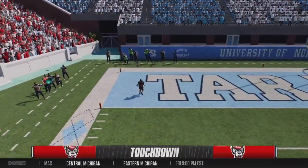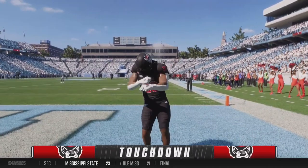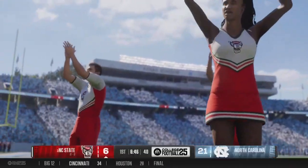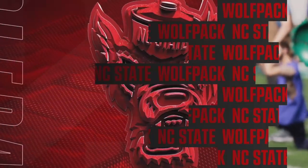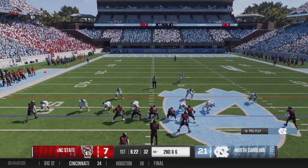And he takes it all the way to the end zone. Touchdown, NC State. Oh, my. What a great play call here by the offensive coordinator. The running back received some great blocking up front and just took off with it, carving up this defense.